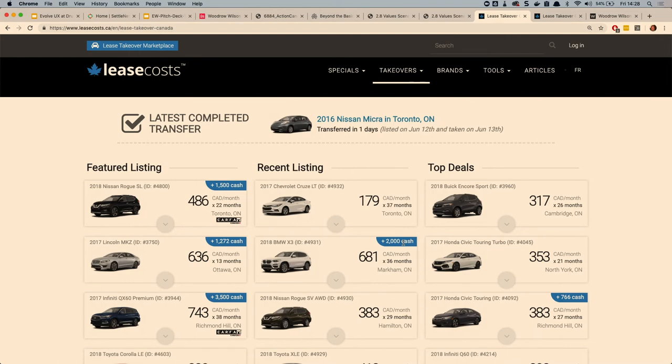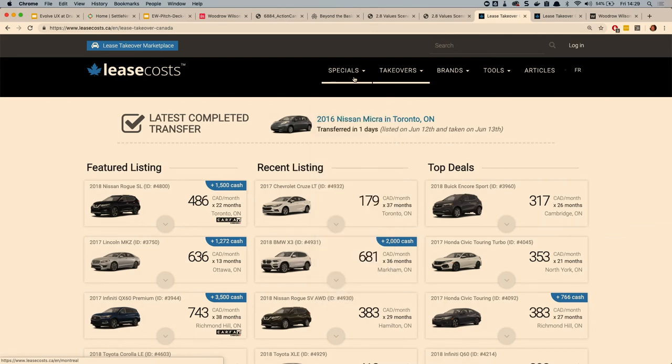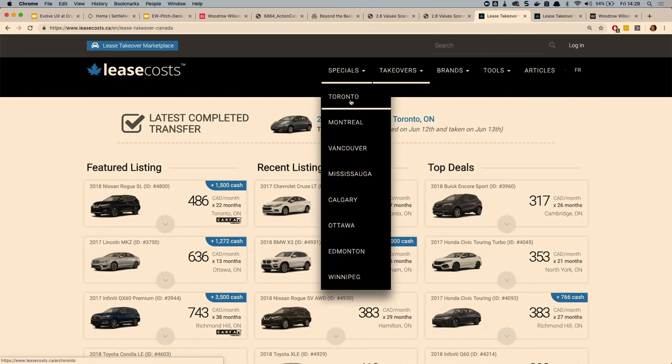Andrew: The first menu item is specials. These specials are cities. I was surprised to find that. I would expect that geography is an important and determining factor. It's confusing. Either specials are something that change frequently, so they shouldn't be in the menu, or geography is a navigational factor. There may be an opportunity to take that out of the menu completely and use IP detection or some form of opt-in to use geography not only explicitly but potentially implicitly to bring that factor to the forefront.